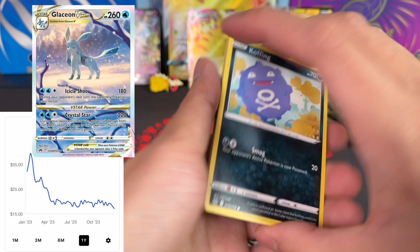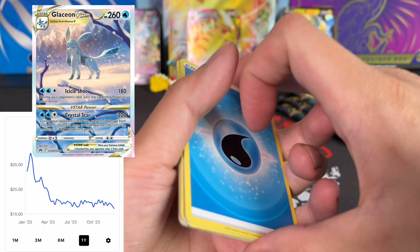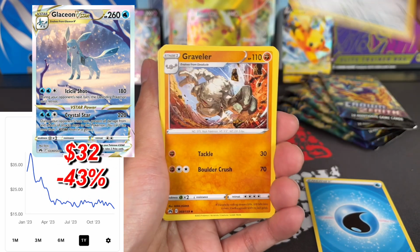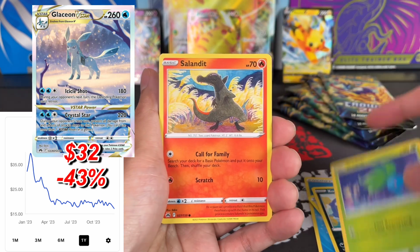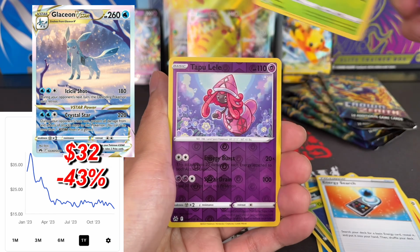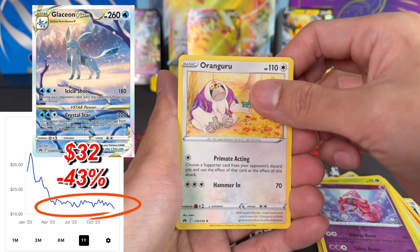Next up is a card I wanted, and I was able to pull, at number 8, the Glaceon V, In the Snow. Beautiful looking card. Release price was $32, now at $18. A very small drop of only 43%. Not sure if it's holding up very well because it's an evolution card. Now, unlike the other 2 cards on the list so far, this card kind of looks like it's holding its ground very well. $18 might be the bottom for now.